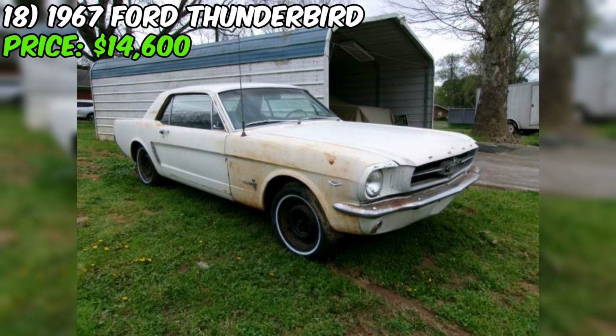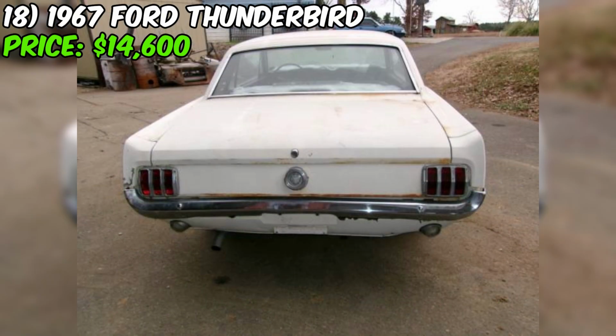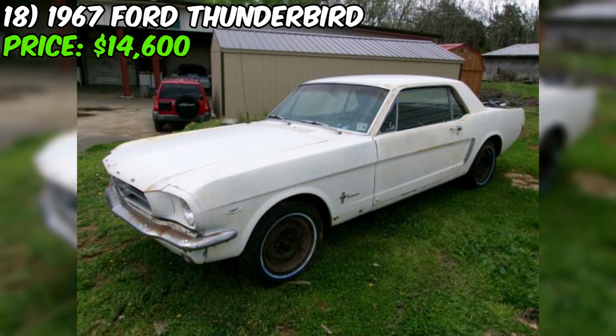These four-door Thunderbirds were Ford's attempt at a luxury sedan to compete with Lincoln, and they're much rarer than their two-door siblings. The price seems fair for a well-maintained example, especially considering its reported condition and originality.